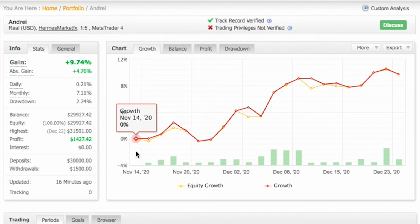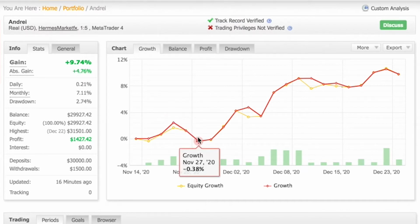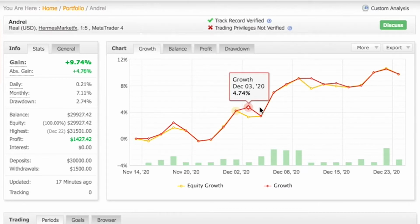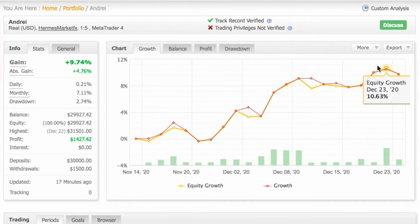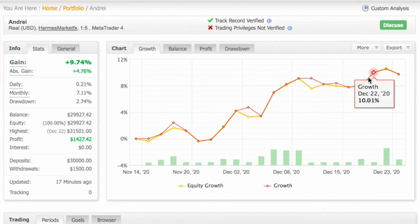So from the 14th of November, when he first started, he had quite a good start. We can see here, just a few days after he started, it was up almost 3% on his account. Then something happened and he went back onto the initial account balance, but slightly went into negative territory. We should not even account for that. So we can say that from the end of November he went one way up toward his first 10% target. He held between 8 and 9% for a while, and then a final gain on the 22nd of December. My apologies for that. Now, let's have a look at the statistics.